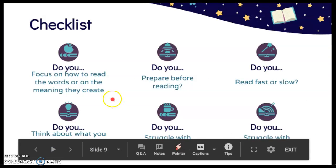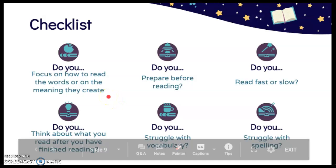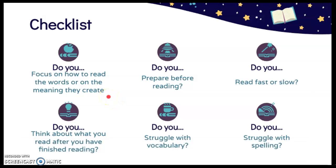So what you need to do is a quick little checklist. Think about the following things. Do you focus on how you read each individual word, or do you focus on the meaning that they all create? If you're focusing on each individual word, you're probably not comprehending as much. Do you prepare before you read? Do you look for background knowledge? Do you skim through the text to see what the structure is? Do you look to see who the narrators are? All of that stuff is going to be helpful.